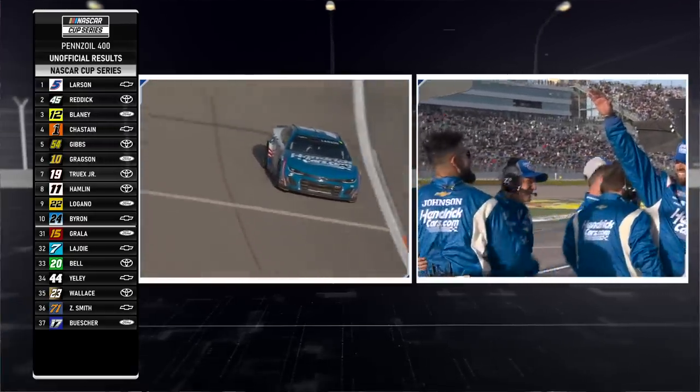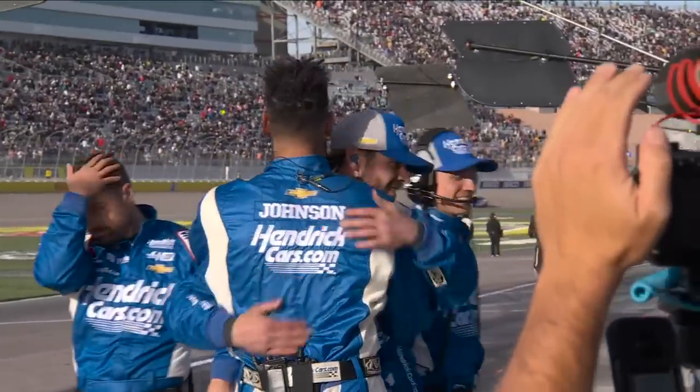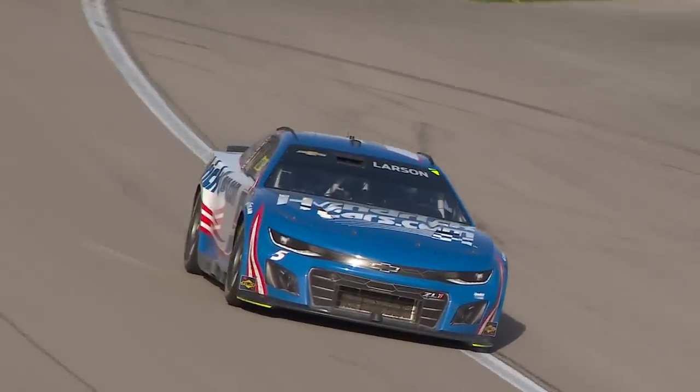Great job, 5 team. Larson, you drove a heck of a race, man. Proud of you. Proud of all you guys. Tyler, great job. Thanks everybody back in the shop.